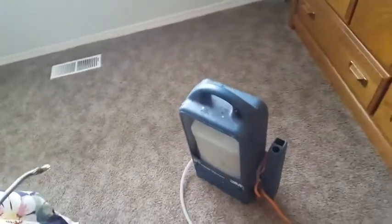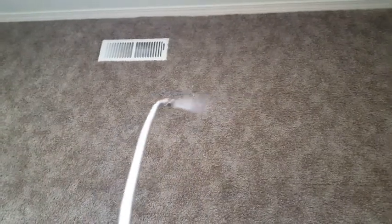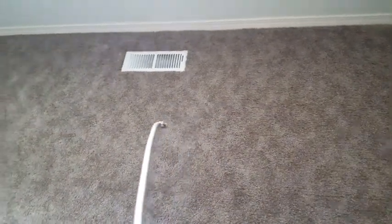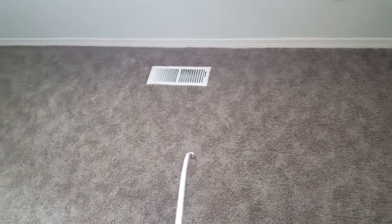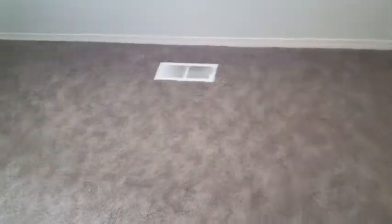So this stuff here with the pre-spray, I got a new tip on here. It's pretty forceful and strong, so basically you don't have to spend a whole lot of time. You're just basically waving over the floor as much as you possibly can.